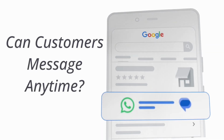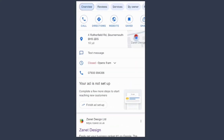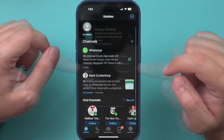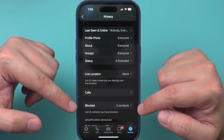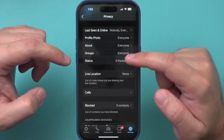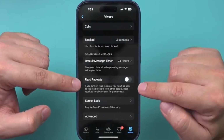Can customers message anytime? Now this is interesting, I've done some tests and there's a suggestion that they can only SMS you or text you when your business is open, so your opening hours could affect that. I've not proven that either way yet, but that's what I'm looking into. With WhatsApp, they can message you at any time on that number, on that link, but you can have notifications turned off. So if you don't want to be disturbed after a certain time, that's fine. They'll just sit there waiting until you turn your notifications back on. So you can control it through the WhatsApp app, and I think that works really well.